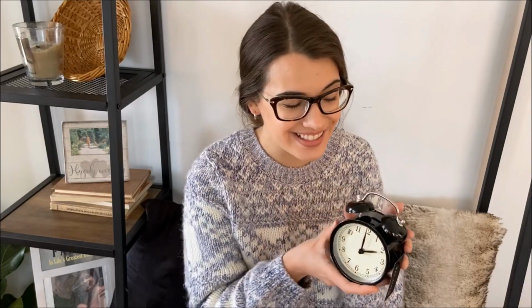I was looking for a tray and I didn't find one that I actually liked, but I did find this super teeny tiny little cute clock. It's an alarm clock. This was $7 and originally it was $10, but it has the little ringer. I don't know if we'll use this because it might be way too loud with Bethany sleeping right across the hall. But isn't this sweet? I thought this was so cute.